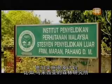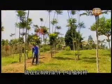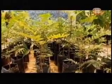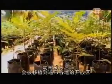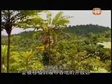Various programs, like this one at the Forest Research Institute of Malaysia, have been implemented to cultivate the species under controlled conditions. The plantation program began in the year 2000. Young plants are grown and eventually transplanted to open areas across the region.